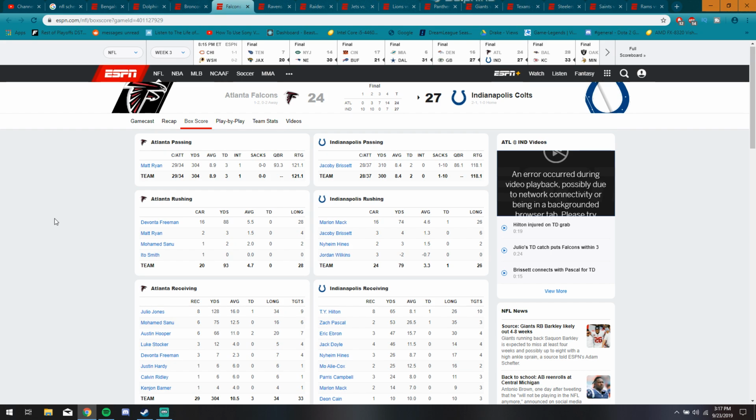Boy, would you see it. They actually gave Devonta Freeman the ball. Knock one time if you're with me. That is amazing. But he didn't end up scoring a touchdown.